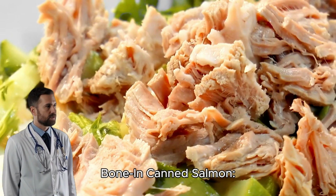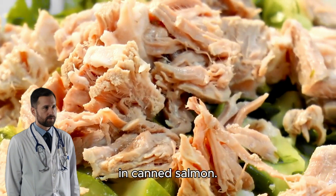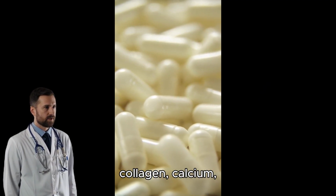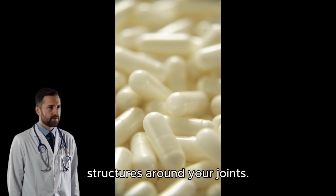6. Bone-in canned salmon, the underrated joint powerhouse. Here's a secret weapon most people overlook. Bone-in canned salmon. The soft, edible bones are loaded with natural collagen, calcium, phosphorus, and gelatin, all essential for rebuilding cartilage and strengthening the structures around your joints.